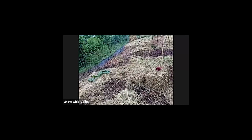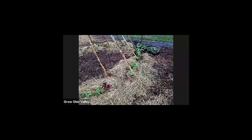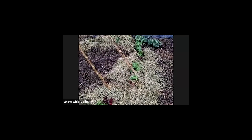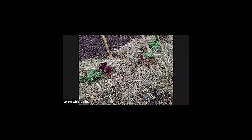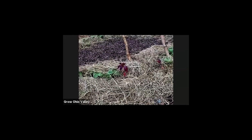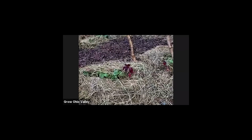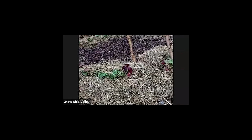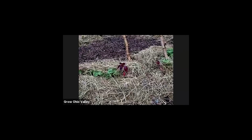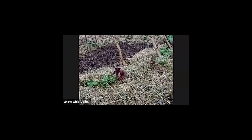So this is mulched. They waited until the plants had already come up to apply mulch, which is essentially just a covering of some material that you apply over top of the soil. And it has a lot of different benefits. There's a lot of reasons why you would apply mulch to your garden, including water conservation. It'll keep water from evaporating out of your soil. It can help with weed suppression if you do it correctly, although if you don't do it correctly, you can end up with more weeds. And then it can also add fertility as it decomposes. So mulch is pretty awesome.